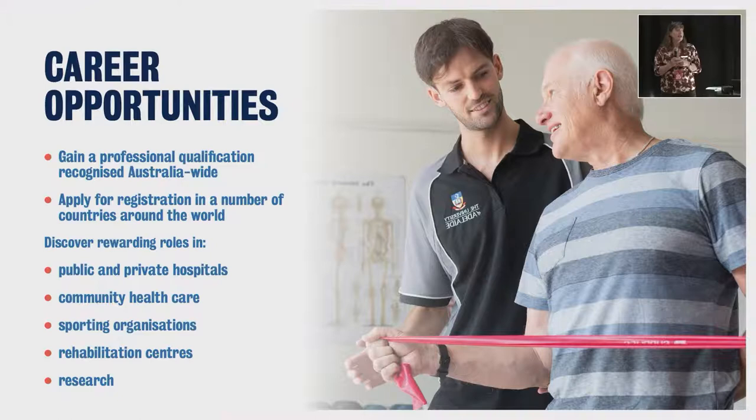Physios can work in public and private hospitals. You can work in community healthcare. You can work in sporting organisations, rehab centres. There's also opportunities in research. So sometimes people may end up in a career that you may have started thinking one thing and ended up somewhere completely different.